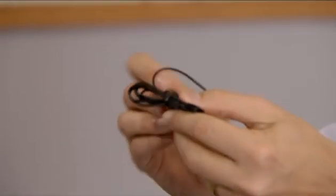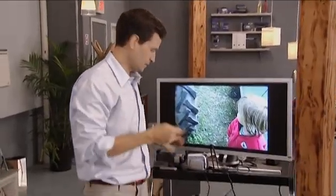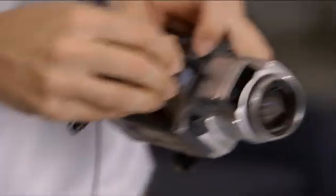For $20 from Radio Shack, it's a tie clip microphone. One end goes right here on your subject. The other end plugs into your camcorder's microphone jack. You get perfect crystal clear sound recorded right onto the tape.